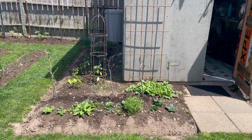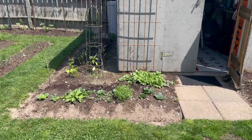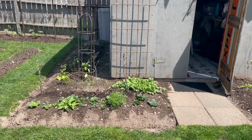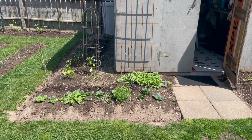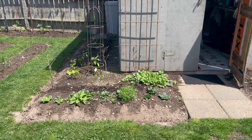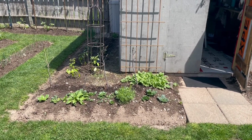Okay guys, it's been a little while since I did a garden tour. We put our kitty cat down and that sort of monopolized my time for a little while and my will to do things. So anyways, let's walk around because a lot has changed. It's been really warm for the past week, so I have a ton of stuff growing.